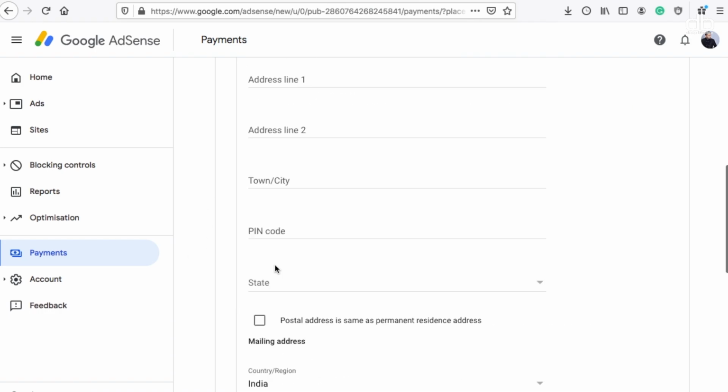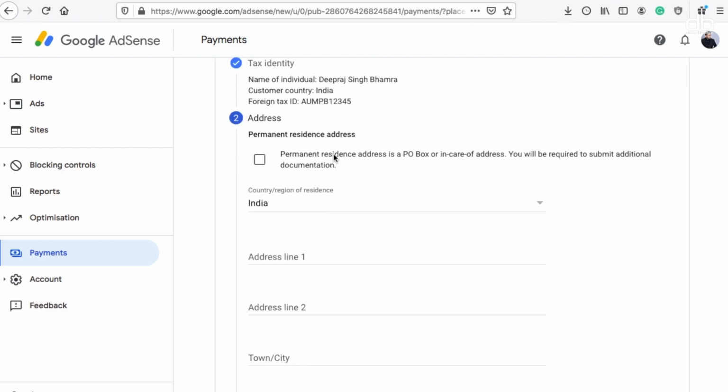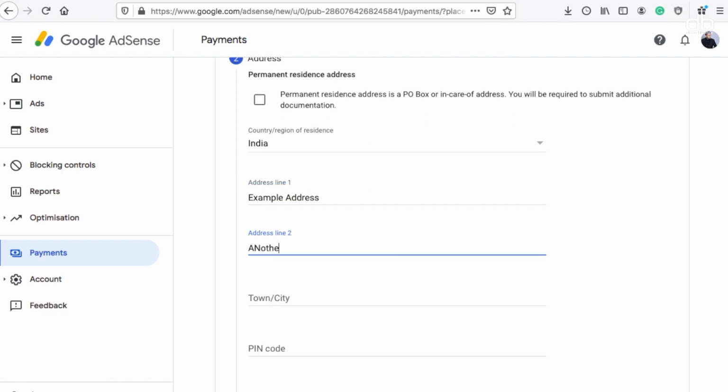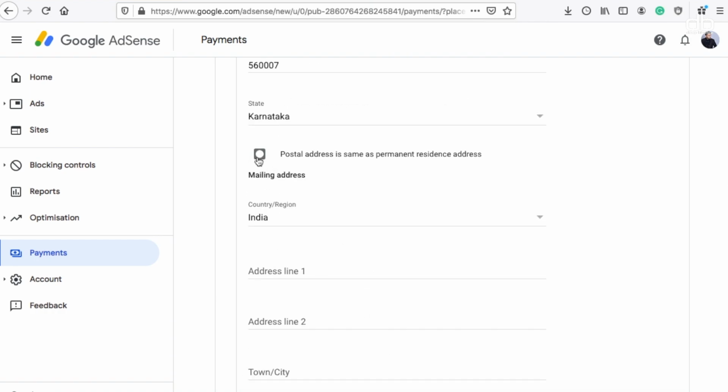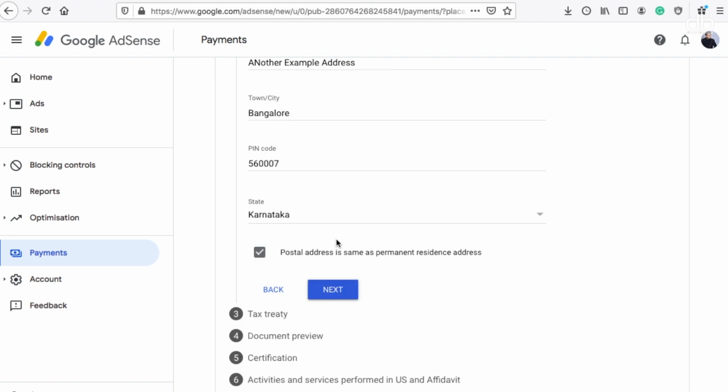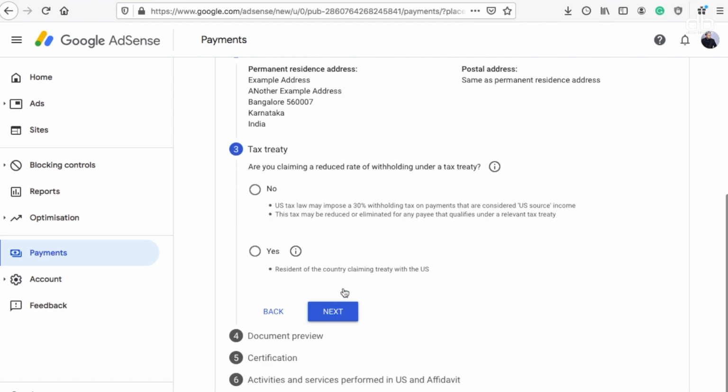Then you will be asked to enter your permanent address. Ignore this first option here and enter your full address as per your government ID. And then select this option if the postal address is the same as your permanent resident address. And then click next. And then comes your tax treaty option. This is where you're going to save the money.